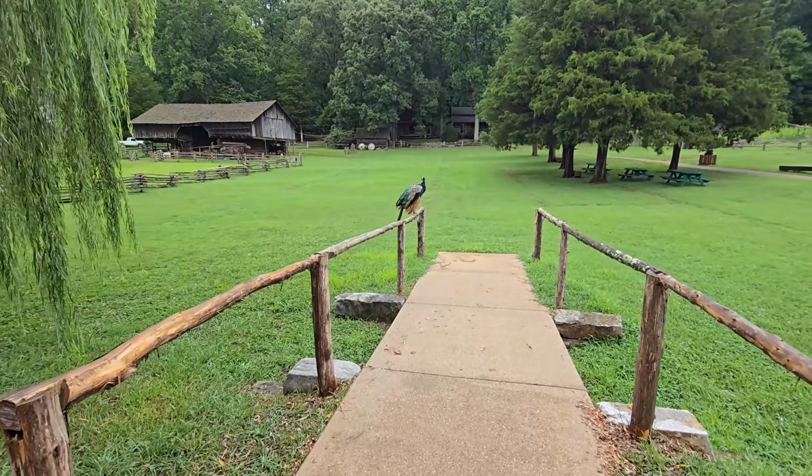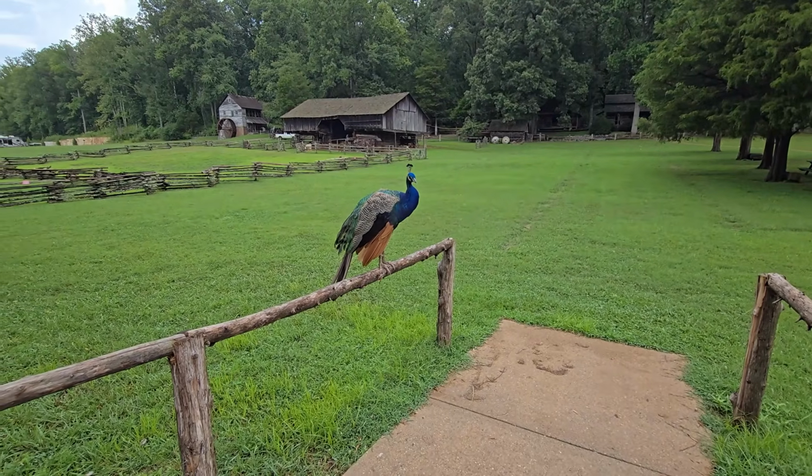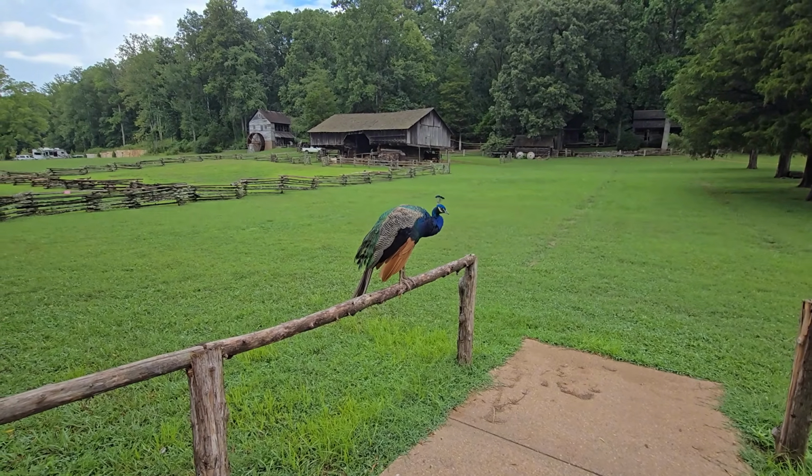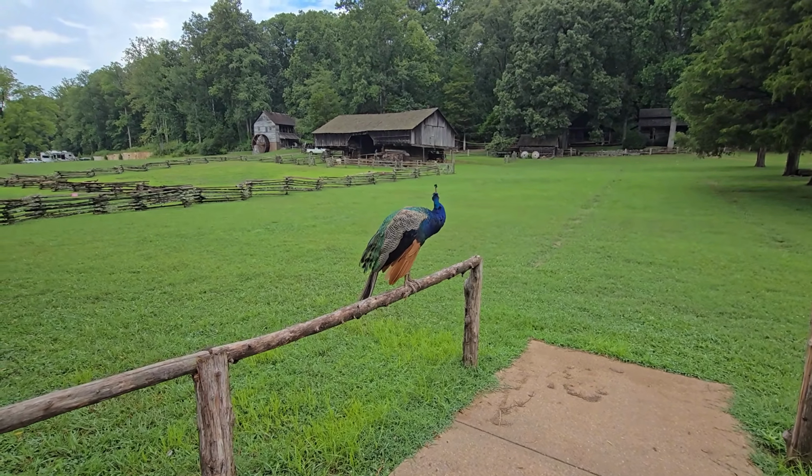Oh, a peacock? Well, hello there. He's majestic. You gonna do your thing where you show us your feathers? Maybe not.